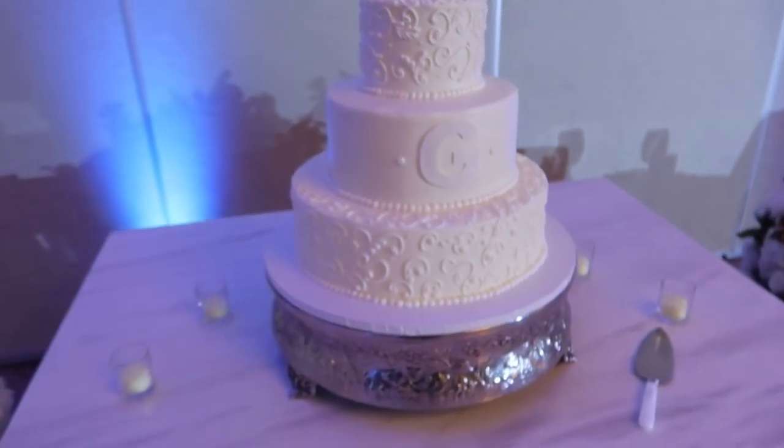Wowza, that's a dope cake. That's a dope kick. These guys are trying to figure out if there's a setting that does this, but I haven't been able to figure it out. So yeah, we couldn't figure it out.